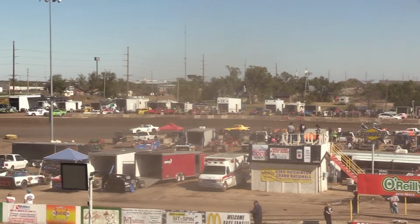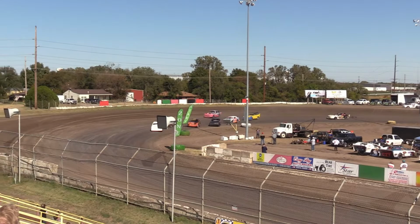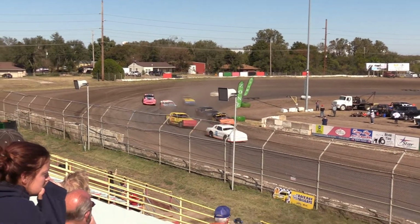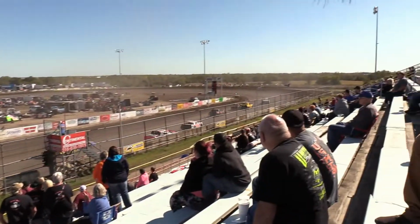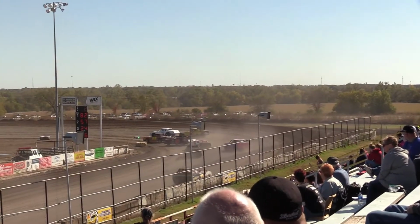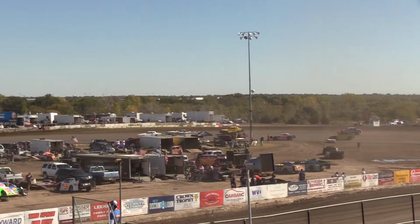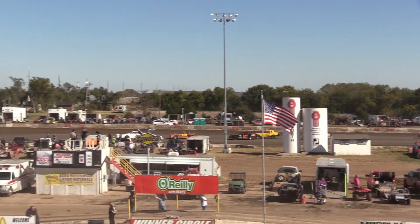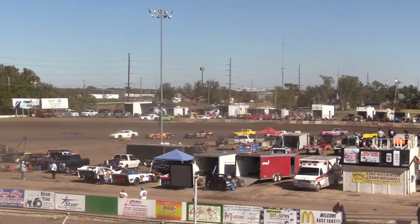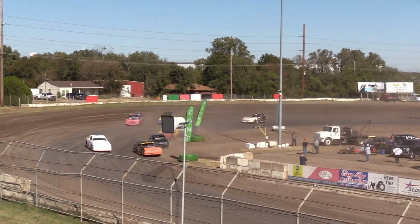He's into turn number 3. Chris Holle out of Mount Hope, Kansas at 24. The field comes off in turn number 4. Chris Holle working the bottom side. Makes his way up into that number 2 spot. 76 is George Ramey. Climbing up through the field as well, now up into 3rd. Your leader's off to turn number 4.